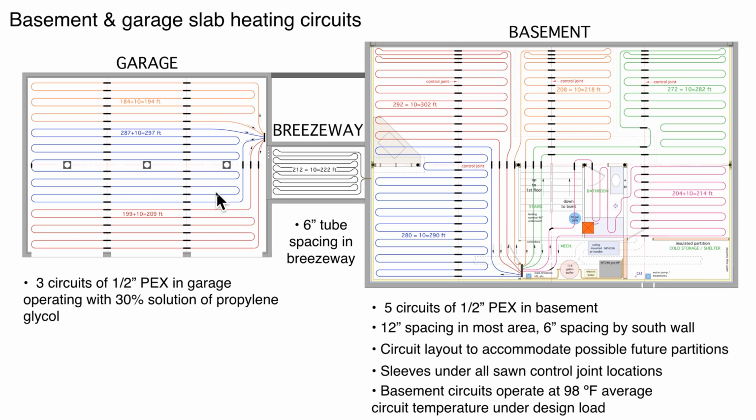And let's see, I think we talked about most of this. Our basement circuits, even at design load, the average water temperature is 98 degrees. Again, we've got 2 inches of foam insulation all the way around our concrete walls here, and then there's a 2x4 wall that has a 3.5-inch mineral wool bat in it. And the actual structural wall is an 8-inch reinforced poured concrete wall. So a pretty straightforward layout here for the tubing.